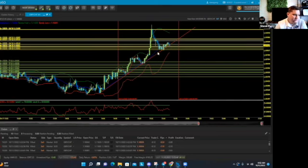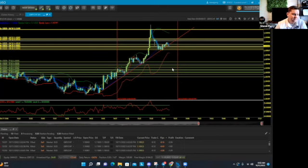It's just traveling the trend line, and that's not what you want when you're a trend trader. When you're a trend trader, you want that quick engage and then expansion. It's not happening. So the bears definitely have a case. That's all I'm saying, we definitely have a case on this market right now.